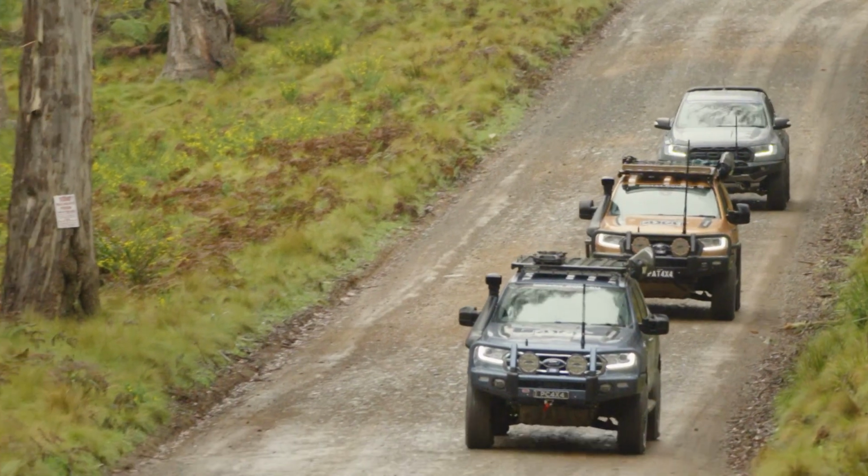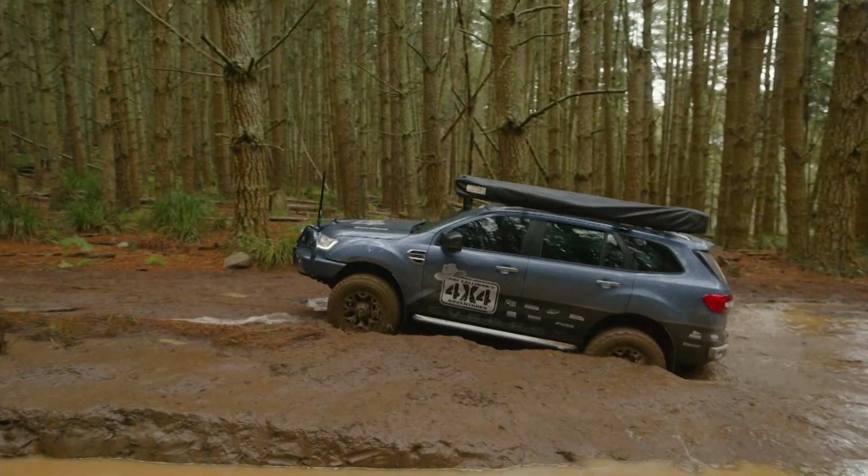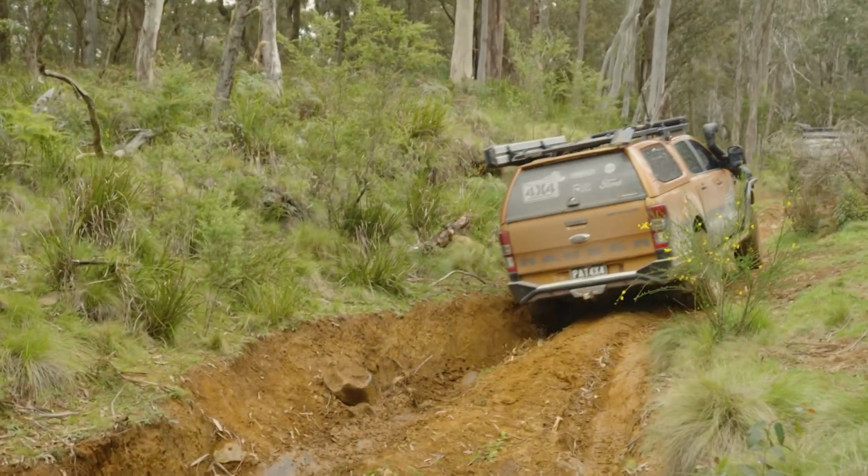Next, well, Cal, welcome to the Barrington Tops, mate. We've got a convoy. Thanks for having me, mate. I'm stuck already, and the hills get tougher.